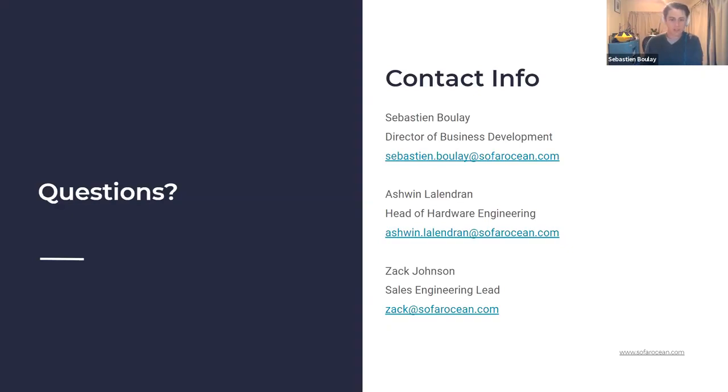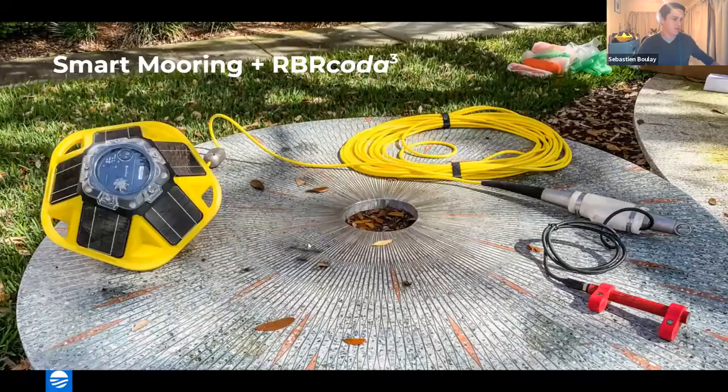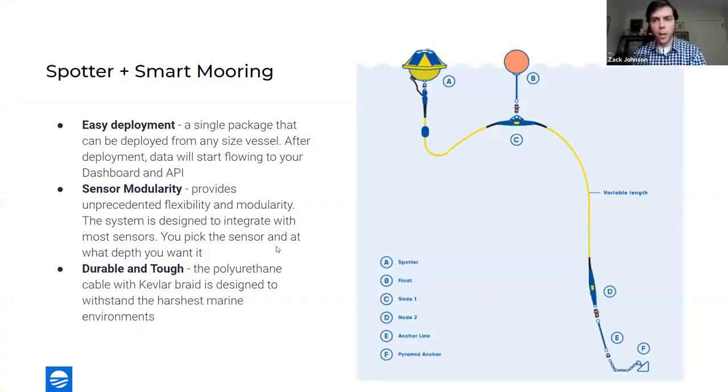Roxanne is asking at what point does adding sensors along the cable interfere with the accuracy of the wave measurements from the buoy at the surface, and how much is too much? I think I might take this one, Zach. Yeah, I think I may be able to field this. Do you mind rolling back to slide number 5 with the diagram? With this one? Yes. Yeah, excellent.